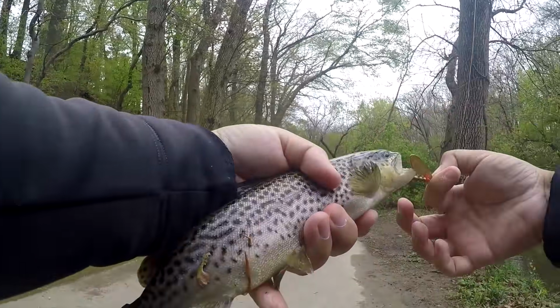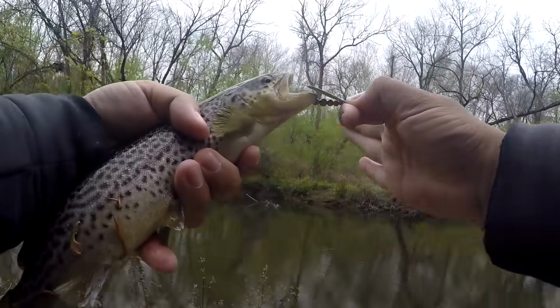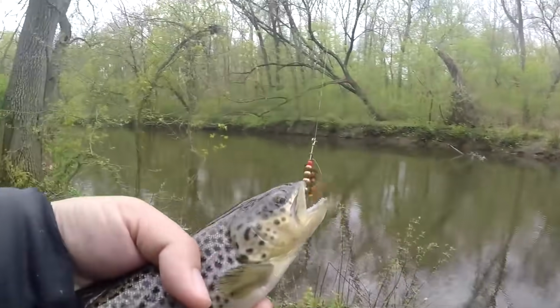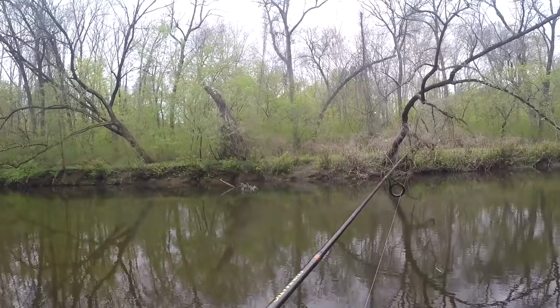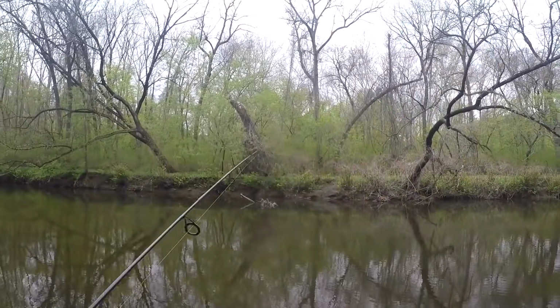Beautiful Salmo trutta over here, right in front of the structure, as I predicted when I hit the spot. Ooh, I like it. Juicy. I knew the spot was going to produce.